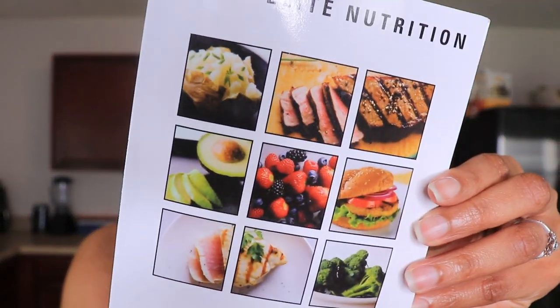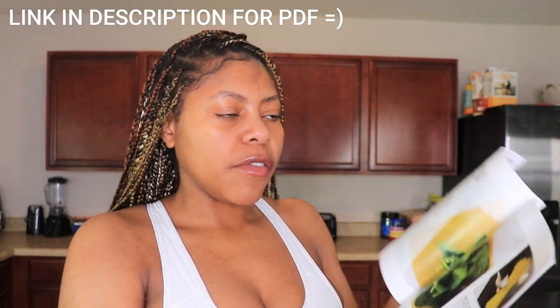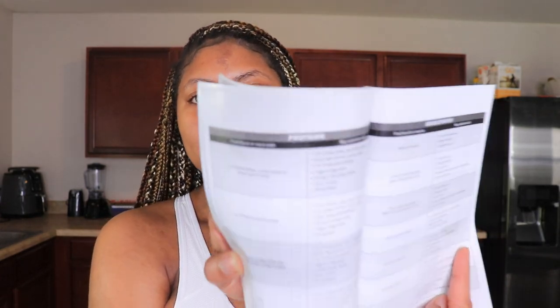The workout program actually has like a meal book. It's called the Elite Nutrition. It's filled with a lot of like meals that you can eat. So it gives you a lot of protein, carbohydrates, veggies, and fats, healthy fats that you can eat that will help you lose weight. If you're like vegan or vegetarian, or you have a lot of allergies, there's a lot of like substitutes that you can choose from.